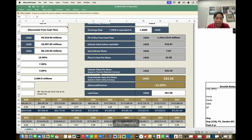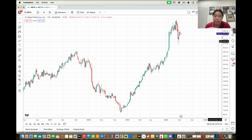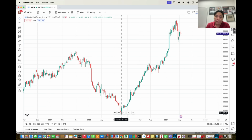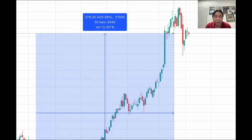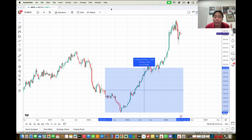Here, there we are. So the final intrinsic value is $532. As of yesterday's closing price, Meta is selling at $467 per share. And you can see that at $467, Meta is still 12% undervalued. It is still cheap. So even though Meta has gone up from $80 to $467, it's gone up 400%, it's still cheap. And that is why I continue to hold Meta in my portfolio.